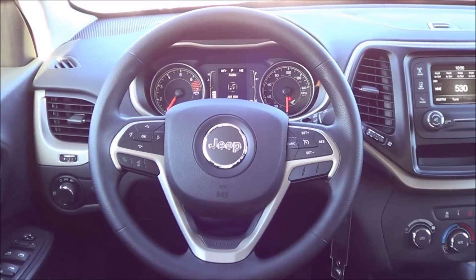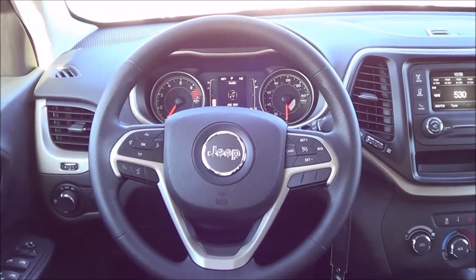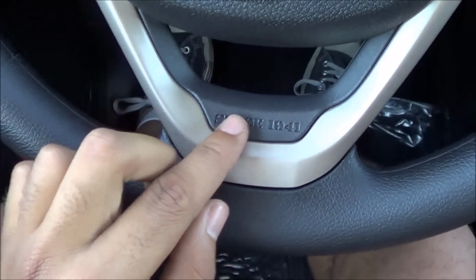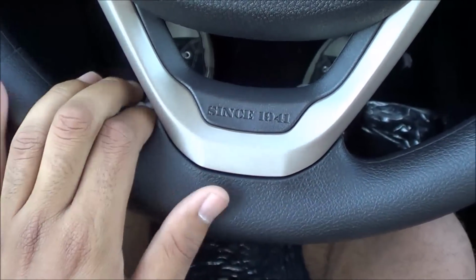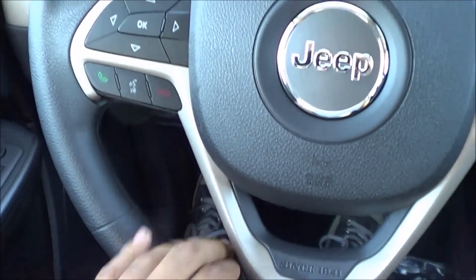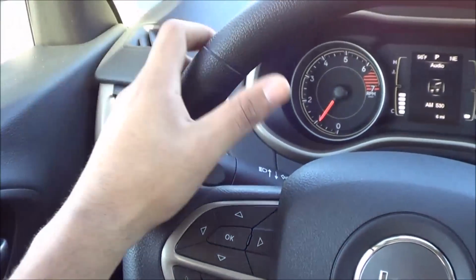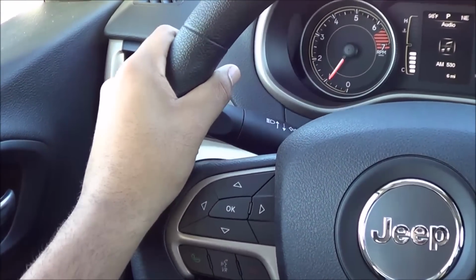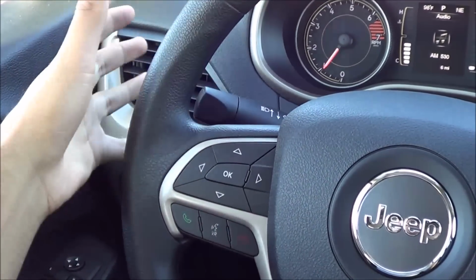Now, coming to the steering wheel, I really do love the steering wheel of the Cherokee. It's very stylish, and I really love this little unique logo of the since 1941. Very unique. And then also, the steering wheel rim is very bulky feeling. If you're not a fan of bulky or thick steering wheel rims, then this may not be the best steering wheel for you.